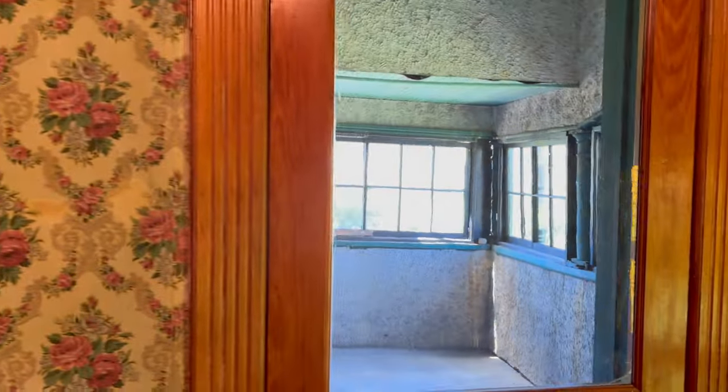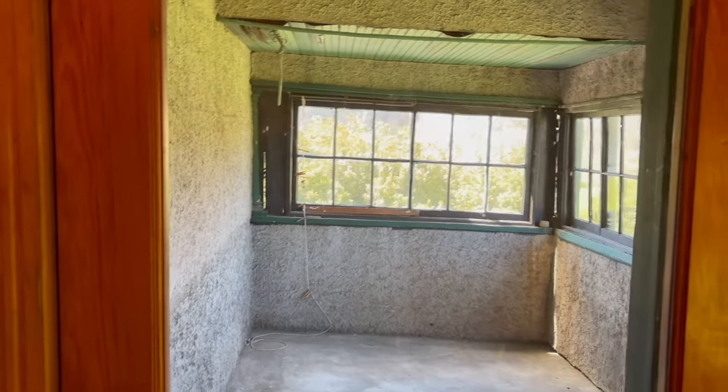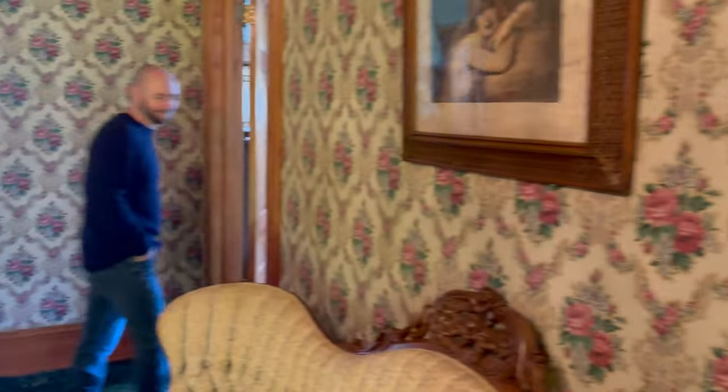Behind you, Donnie, is one of the two what was called a sleeping porch. In the south, in the summertime, it was hot before air conditioning, and sometimes it was too hot to sleep indoors, so they'd have a screened area. That particular one they mostly used for laundry, to hang things to dry. There's a second one off of the master bedroom, which we'll see in a minute.